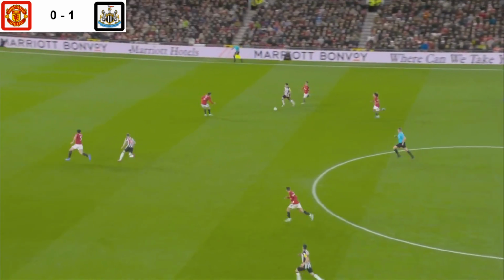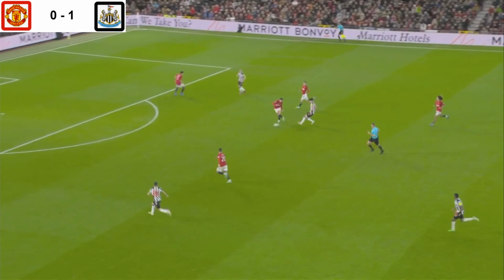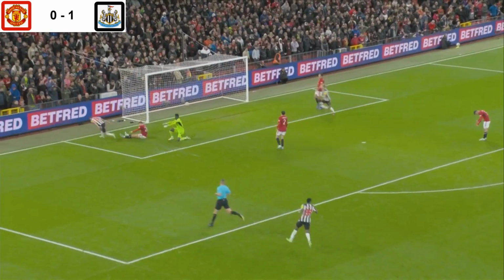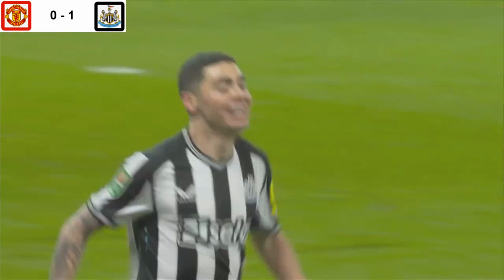Livramento still going. He's got Gordon ahead of him. Almiron making a run as well. Still Tino Livramento. Now he looks for Almiron. Almiron into the penalty area. Onto his left foot. Almiron scores for Newcastle United.